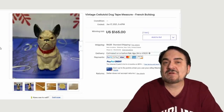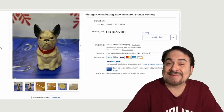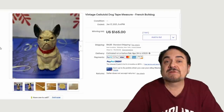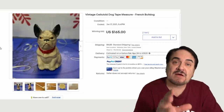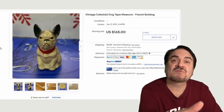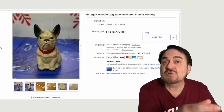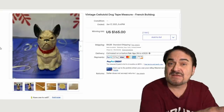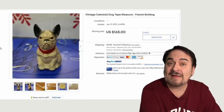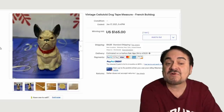Now, here's a pretty cute one in my book. This is a French bulldog. Any dogs or animals of any sort go for some good money. This could have been listed in many different categories. You've got collectibles and then animals under the French bulldog section. It could also be listed in sewing items. And there's two different big major sections. There's an antique sewing section under antiques, and there's also a collectible one as well. This one went for $165.